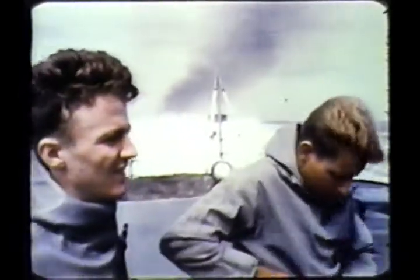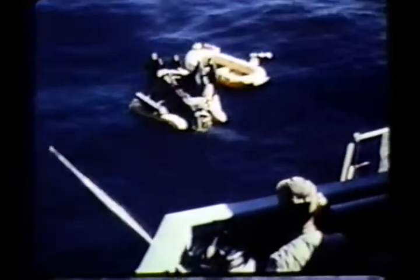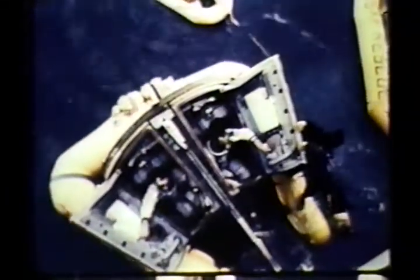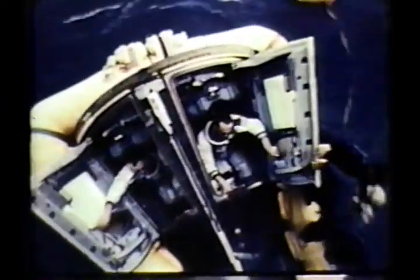3 hours after splash, the U.S. Navy destroyer Leonard Mason pulled alongside and made the pickup. The mission was over. The astronauts safe. The Department of Defense forces, which are a vital part of every manned mission, did the job.